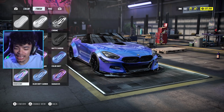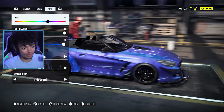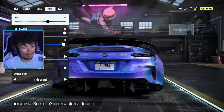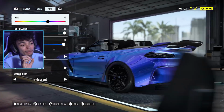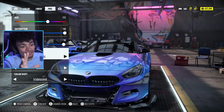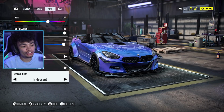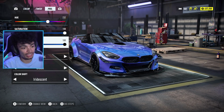I'm a shiny, reflective car paint man, and I need that in my life. So that's exactly what we're going to do here. Make it look... this is going to be the most popular color, I think, in the whole game. This is the color everyone's going to pick, okay? It looks stunning. It reflects perfectly.